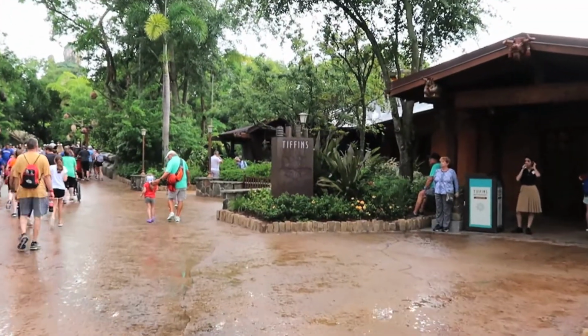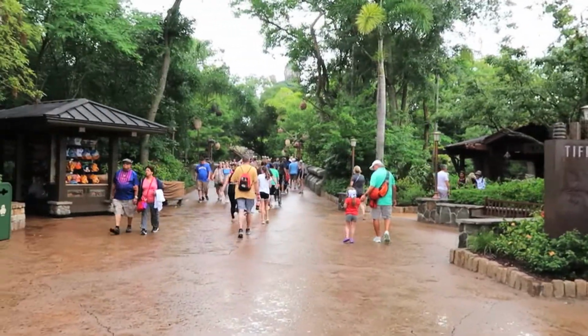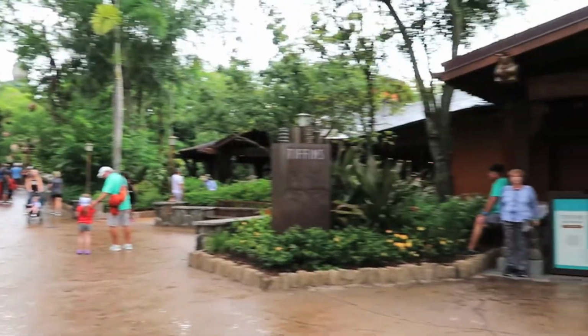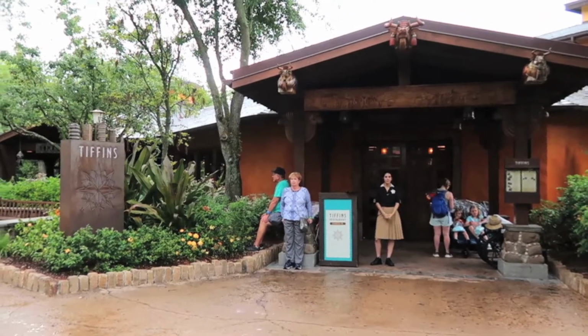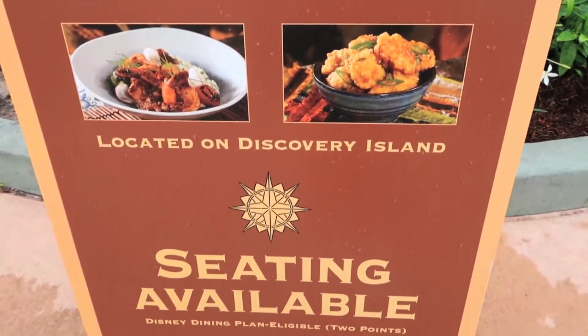And here it is, Tiffins. It's pretty much right outside of Pandora, right before you get to Pandora, right here. So we're gonna check in now. So we have to wait for our table.